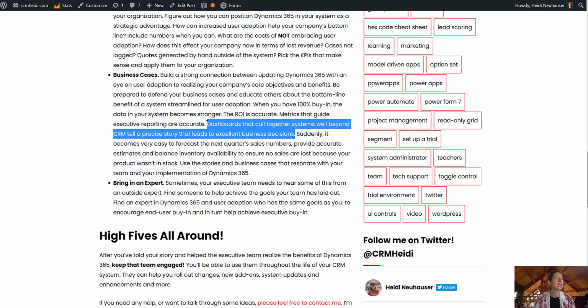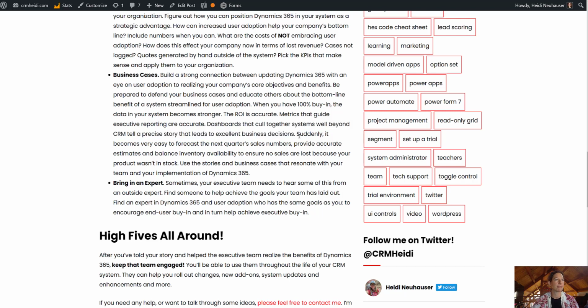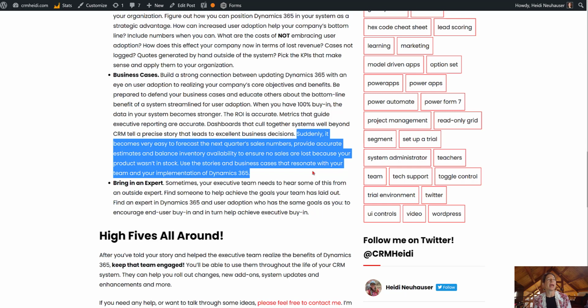So you want to take these business cases and layer on your own company's objectives. Here's another example from the sales side. It becomes very easy to forecast the next quarter's sales numbers, provide accurate estimates, and balance your inventory availability to ensure that you don't lose any sales because you don't have a product in stock, which is awesome. So create those stories, create those business use cases, and use those that resonate with your team and your implementation of Dynamics 365.